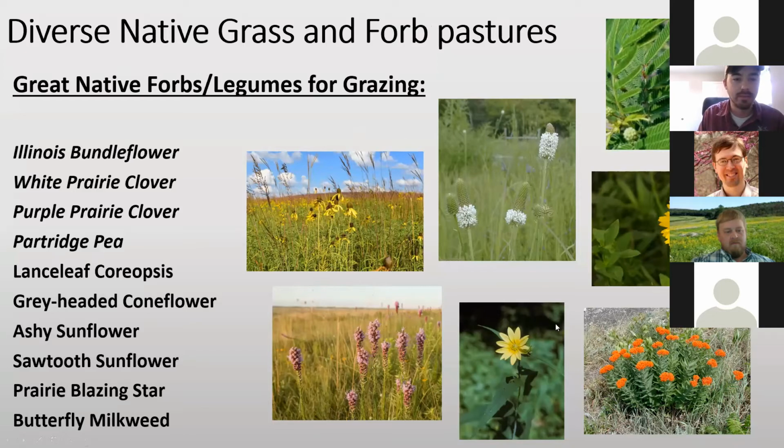And then we have some other species too, like lanceleaf coreopsis, gray-headed coneflower, ashy and sawtooth sunflower, prairie blazing star, all wonderful forbs that we can include in a diverse grazing mix that would benefit pollinators. And I'm glad that I threw in butterfly milkweed here at the bottom of the list. It's in the bottom corner of the screen.